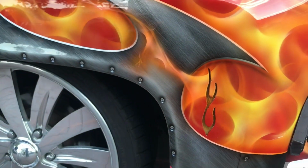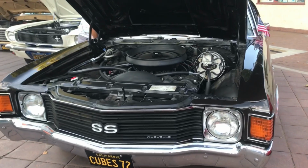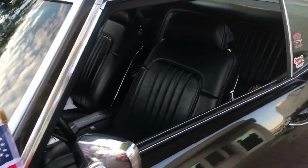Got the flame side markers. Cool. Here's Gabe's 72. This is a great 72 Malibu. Chevelle. It's actually a Chevelle SS, not a Malibu. I don't know why I say Malibu.